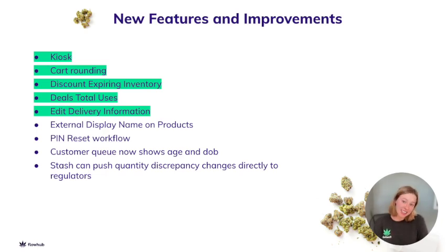And a highly anticipated and requested release on the Stash app. You can now push up a quantity discrepancy directly to the regulator. Before, you had to go into Flowhub in order to push this change.